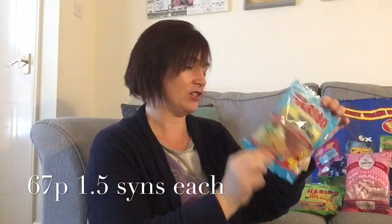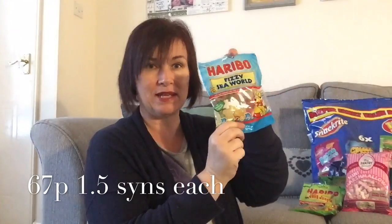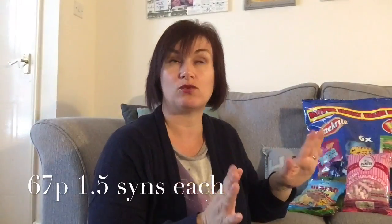And again, you're getting 215g of those, and they will be around about a Syn a piece, but just read the calories on the back. It's basically 1 Syn for every 20 calories.